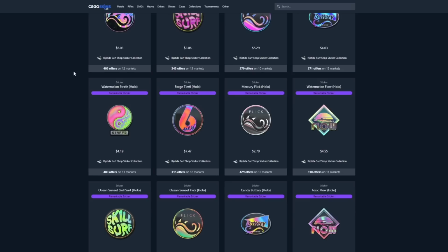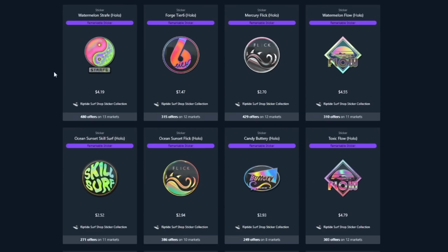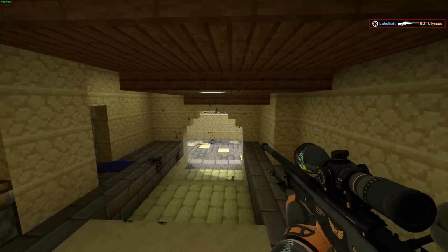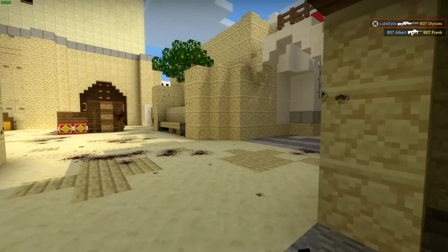Now, one of the reasons they're so low in quantity available to the public to buy, and even apply rates aren't very high either, craft rates aren't high, at least there's not a whole lot in existence, is because there's so many options.